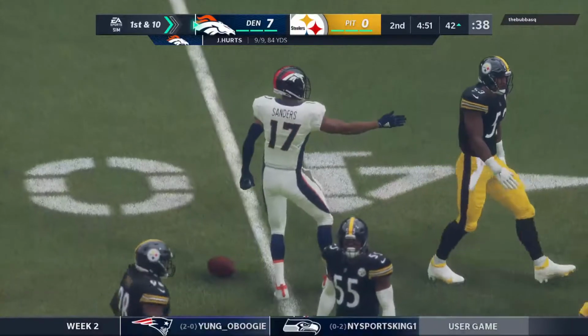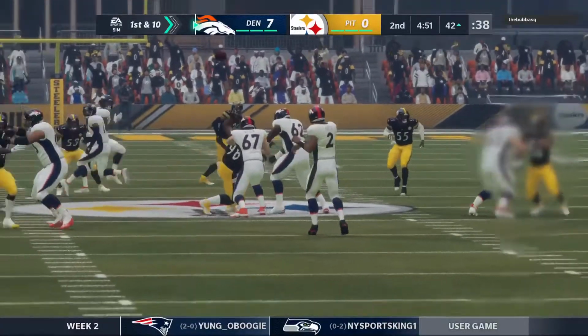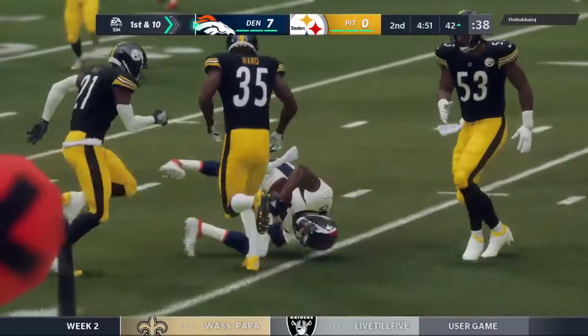And he will have a Broncos 1st down as he's able to get 8 yards there on 3rd and 5. 1st down. And they just keep marching right along. 1st down on a pickup of 8 there.